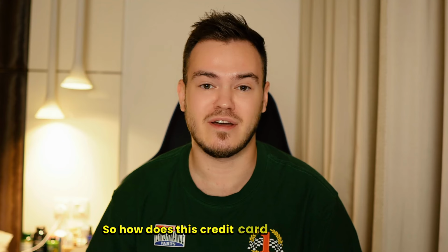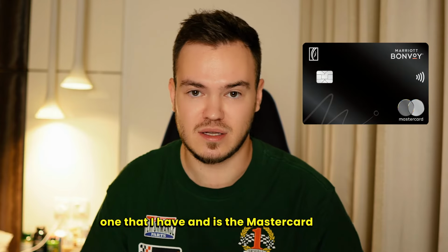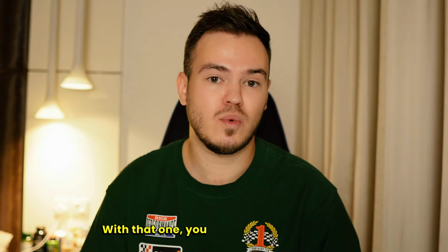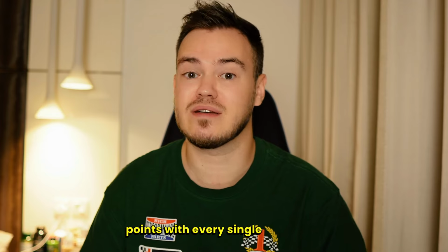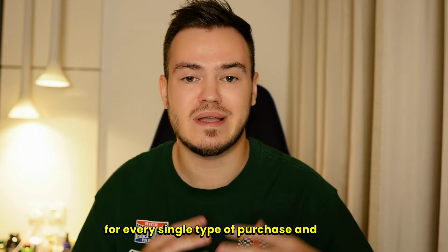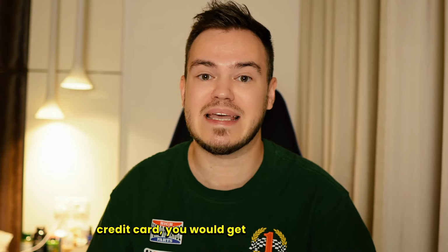So how does this credit card work, and why do I personally think it is the best on this market? While initially there was only one card, which is the one that I have, the MasterCard World Elite, and that's actually the one that I think is the best on the market. With that one, on every month's normal shopping, groceries, whatsoever, you will be receiving Marriott points with every single purchase. There are of course different terms and conditions for every type of purchase and how many points exactly you will get, but you will be able to check all of those if you visit the Emirates NBD website. However, if you travel with this credit card, you would get even more points.